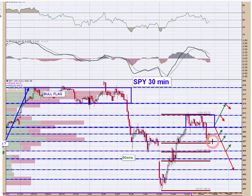So any kind of break of 467 this afternoon would most likely open the door down to 465 and possibly even 463 down at the 50-day. And that's going to be a very, very important level. I wouldn't be surprised, you can see right here, it's a live chart, that it looks like price is being stopped right here at 468.50. That remains to be seen.